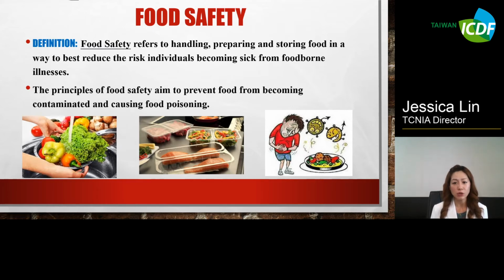If you consume food that is contaminated, then it's going to cause some symptoms. Usually it can be diarrhea, or it can be vomiting, nausea, or fever. It depends on what kind of bacteria was contaminating your food. So we'll definitely learn the type of bacteria that are commonly found in different kinds of food, and the symptoms associated when you consume something that's contaminated.